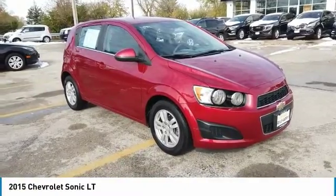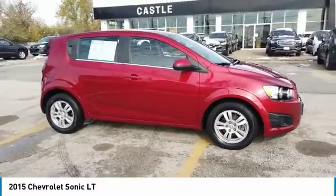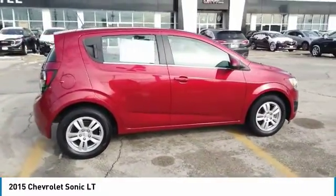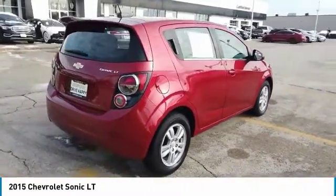Take a ride in the 2015 Sonic. The taut, strong body lines and powerful stance of Chevy Sonic allude to the power you'll find under its hood. Throw a little extra power into the mix with the available turbocharged engine.